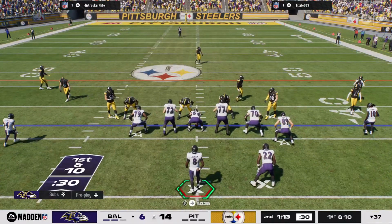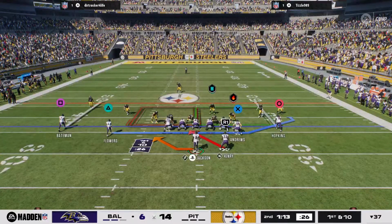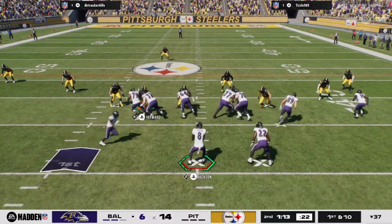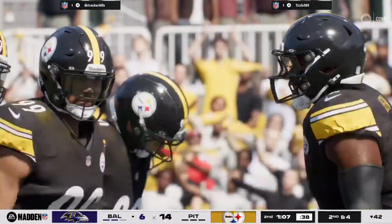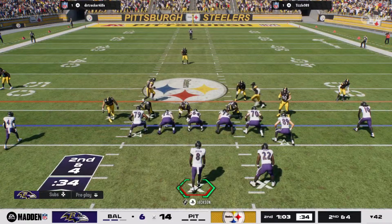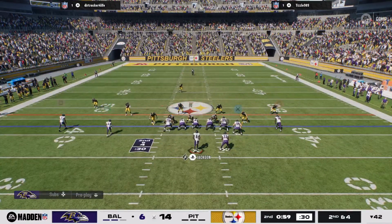New set of downs from 37. From the gun, a run for Henry. Gets it ahead, has about 5 yards. Stopped by the perennial All-Pro and Defensive Player of the Year contender. That's T.J. Watt. A 6-yard pickup brings up second and 4.